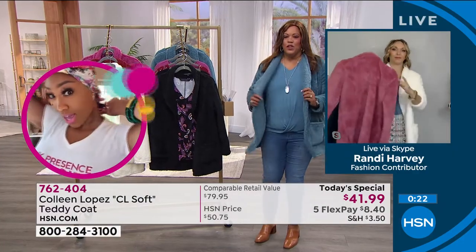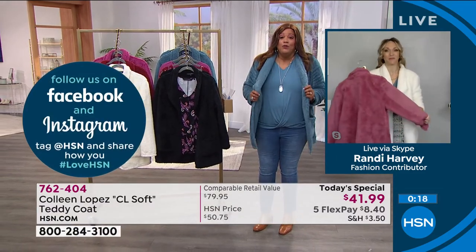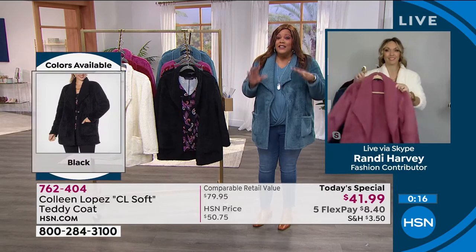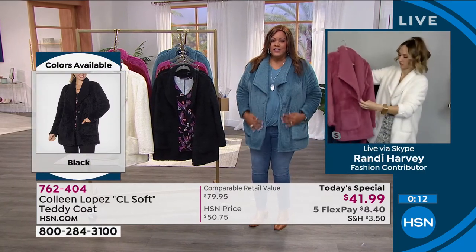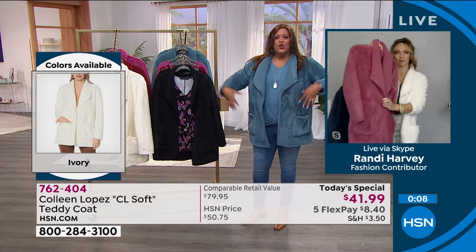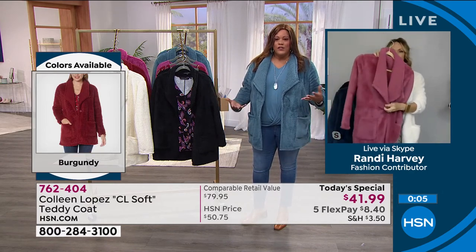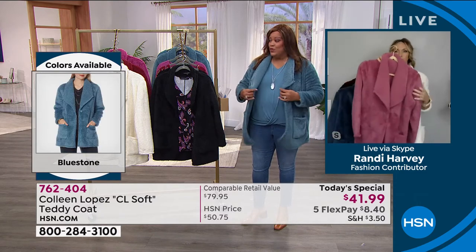So you get the blue stone. Isn't that crazy? You throw it in the wash on delicate and you can put it tumble dry. You can, and it does not shed. Do you see this? There's nothing on my hands. It does not shed. So the blue stone, it's got some stretch to it. Go your true size. If you want it really oversized, you can go up. That's up to you because that is in right now, but it is true to size.